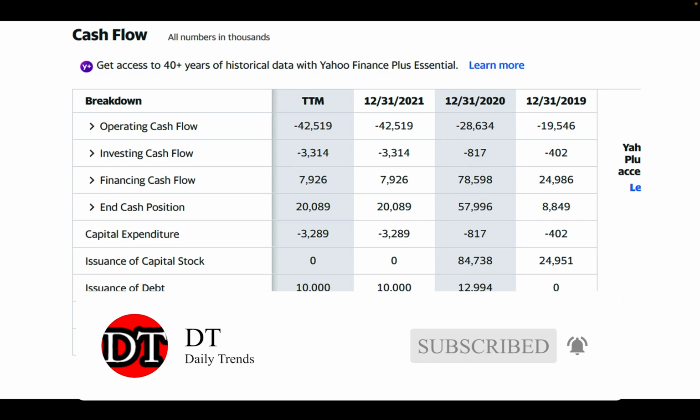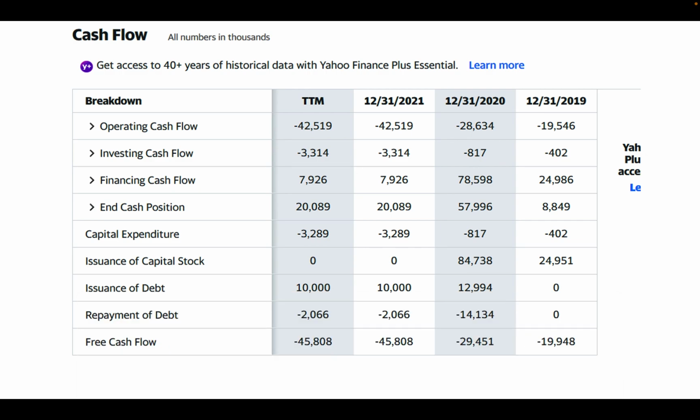As far as the operations are concerned, in terms of how much cash they're bringing in every month, they're not profitable right now. For 2021, the operating cash flow was negative 42 million, which means they weren't really making money on their operations. Investing cash flow, which is the expenses, is about negative 3 million. Financing is how much money they raised by issuing stock and all that, so they raised about 7 million. And their end position is good because of the stock they sold in 2020, when they raised about 57 million.